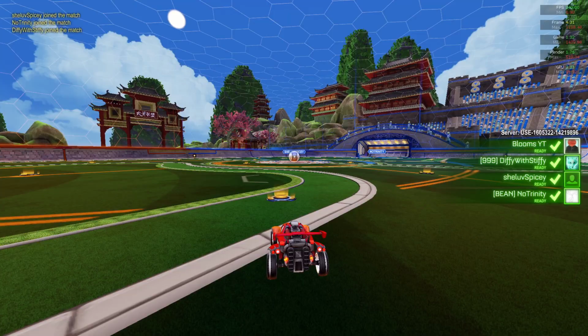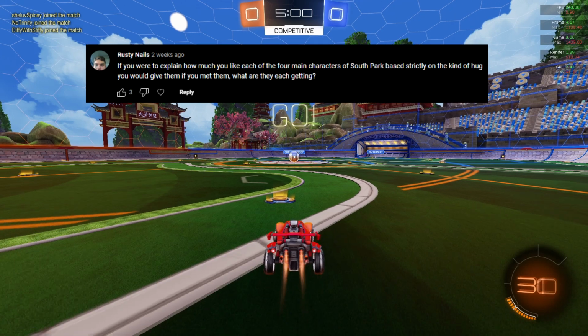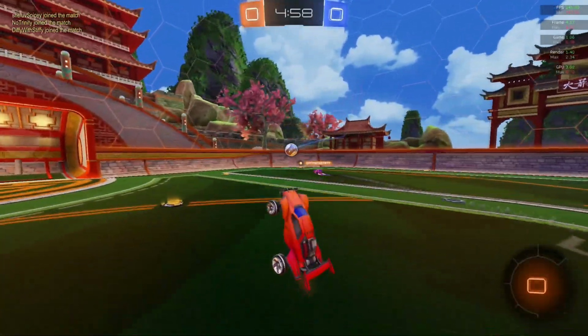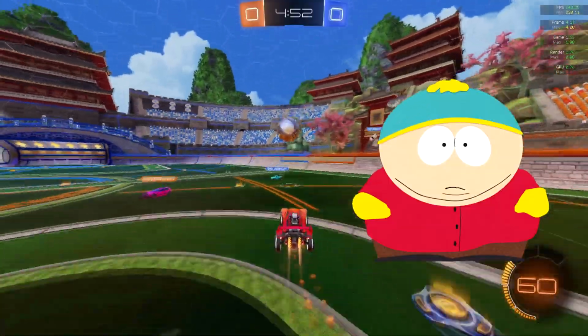So, first question from my boy Rusty Nails. If you were to explain how much you like each of the four main characters of South Park based strictly on the kind of hug you would give them when you met them, what are they each getting? Wow, what an insane question. So, Cartman, at the most, he's getting a fist bump. I'm extending my arm and just giving him a fist bump. I don't even think I'm giving him a hug.